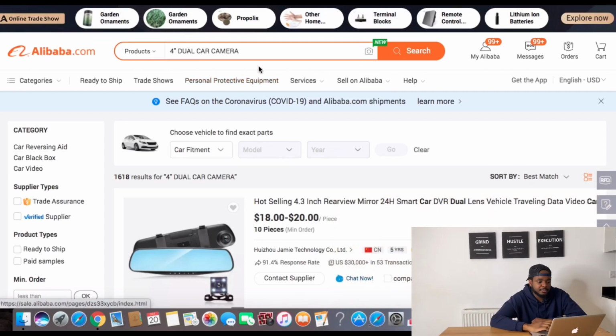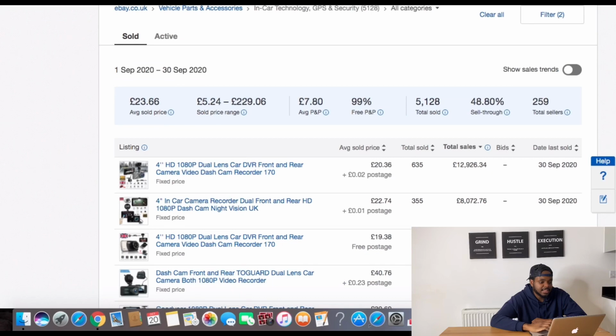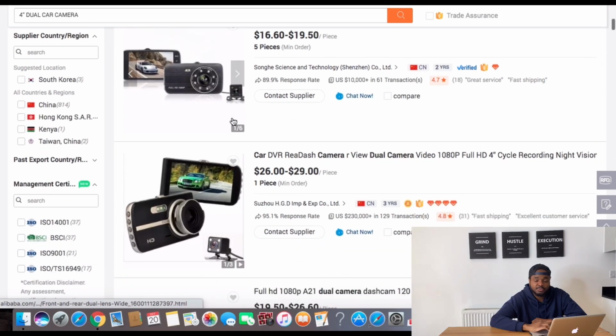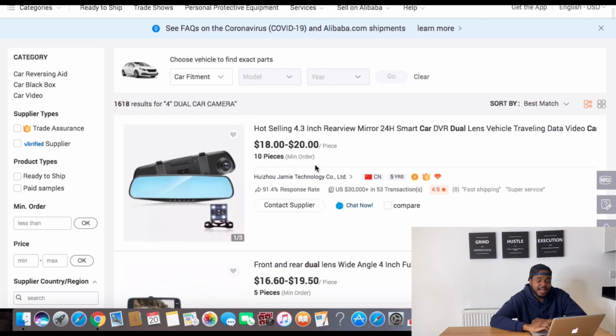All right, so what I'm gonna do is jump over to Alibaba.com. Let's do it. So I've just jumped over to Alibaba.com and I've typed in 4-inch dual car camera, because that's the keyword from the majority of these different products on eBay. So what I'm going to do now is just scroll through and see if we can find one that's similar to the one that we were looking at on eBay with the highest years possible.